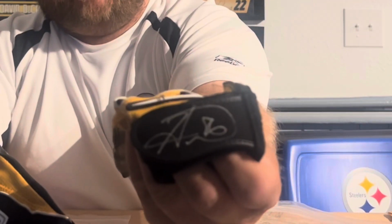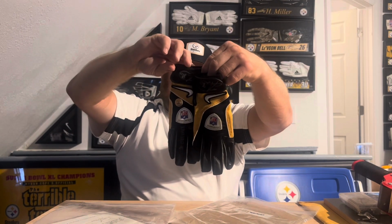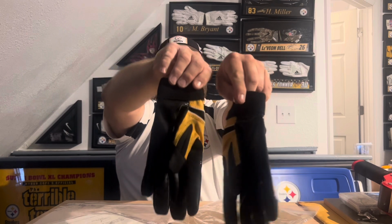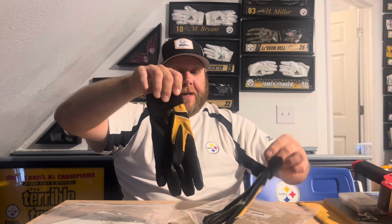Both signed by Hines. Both show some nice use on the back. You can tell they were definitely used. It's going to be hard to pick up on the camera with it being just black. But happy with this pickup.